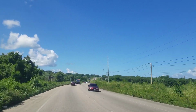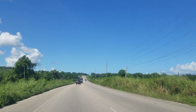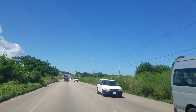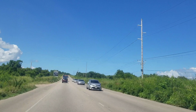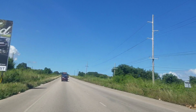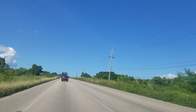So now we're driving out of Richmond and we are on the Northern Coastal Highway. Now this is a very nice road, and this road runs from Port Antonio to Negril. And the good thing about this road is it runs through all the major towns on the coast, and it's free. You don't have to pay to use it.